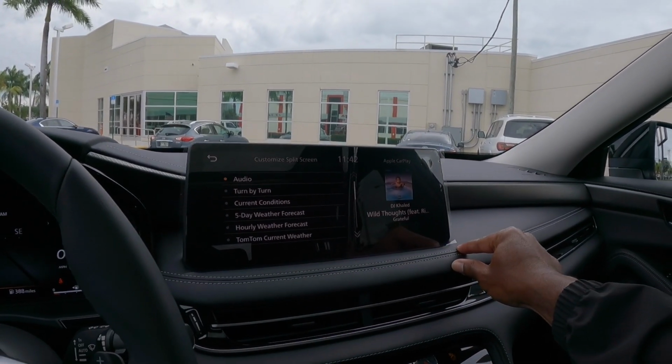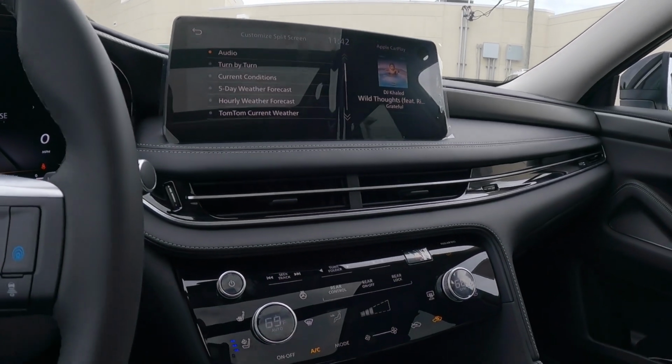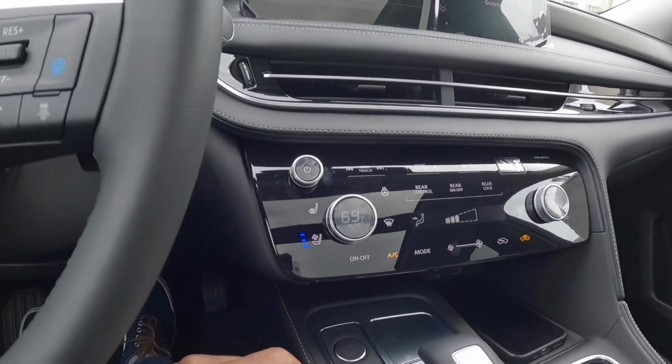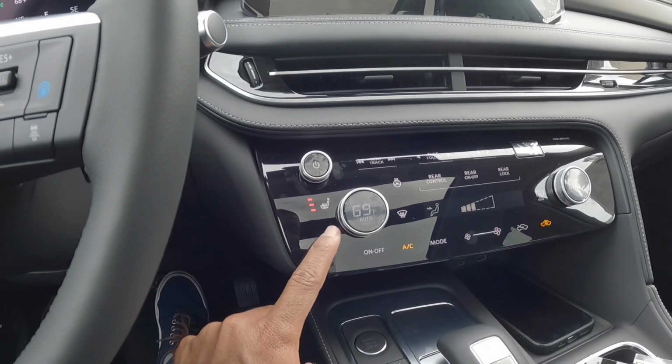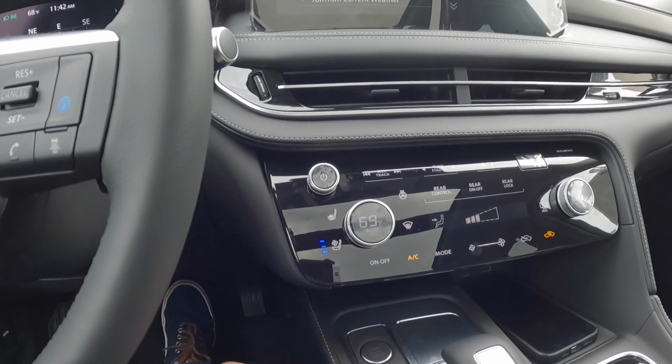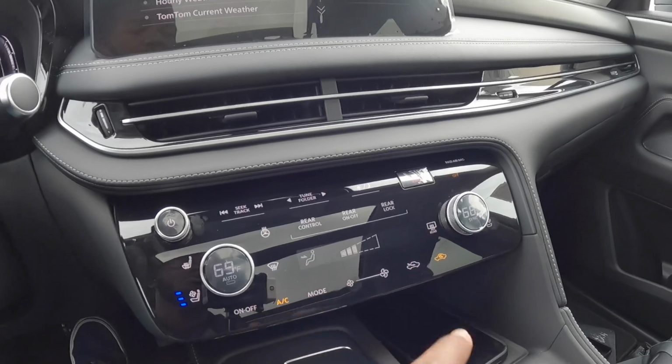Nice material here, nice stitching. There's air vents here. There's a volume knob. This also has a dual climate control. There's 3-level heated and cooled seats. The cooled seats right now, they work fantastic. Just basically press this button here. It's going to be a touch sensitive panel, which honestly I do like. It does have some nice feedback to it. There's a hazard button here, which is a physical button.